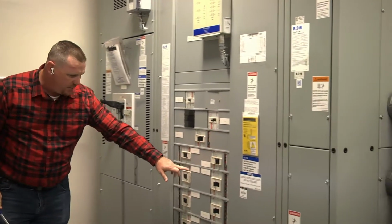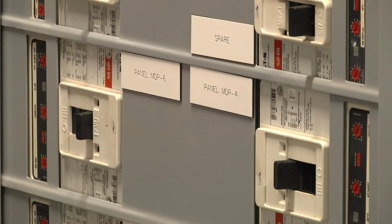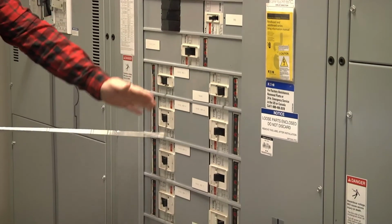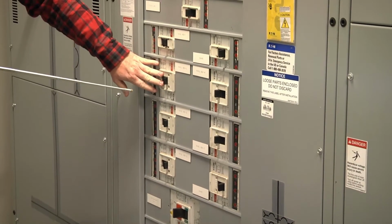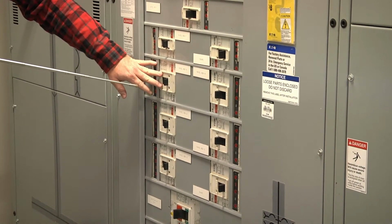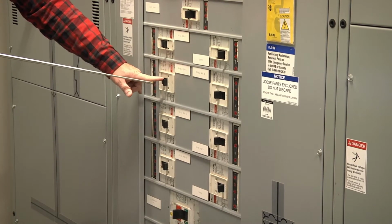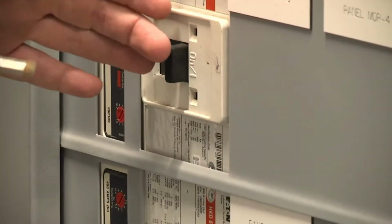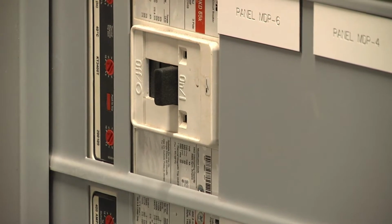You'll see everything's labeled. Panel MDP6, that's here, feeds this panel here. MDP1 feeds underground to building 1, and all the way down, they're all labeled. So if anything were to happen to one of these breakers and it was tripped, obviously you need to call an electrician to see what's going on, but to reset the breaker, you have to cut it completely off and then back on, if there was an action that caused it to trip, which is very, very unlikely.